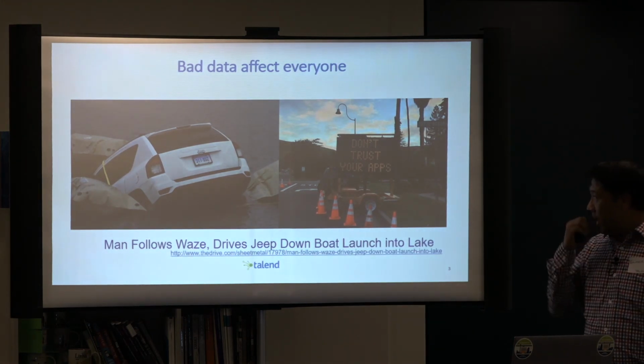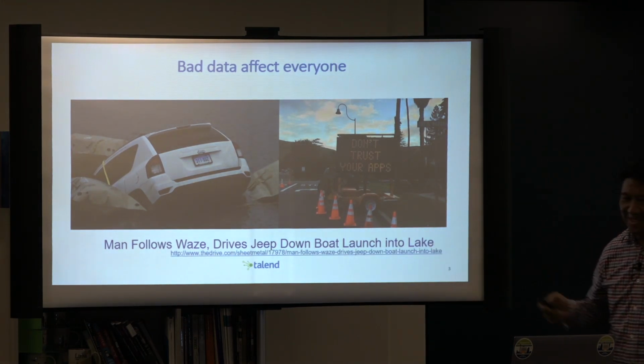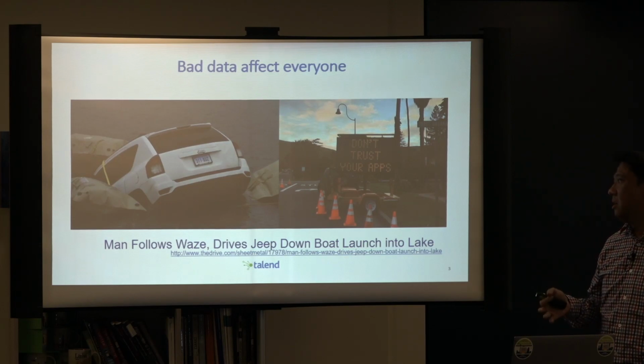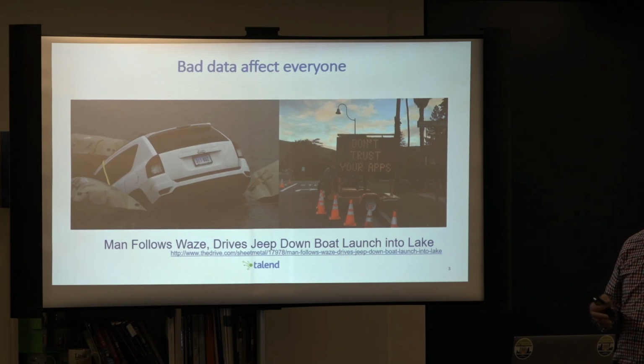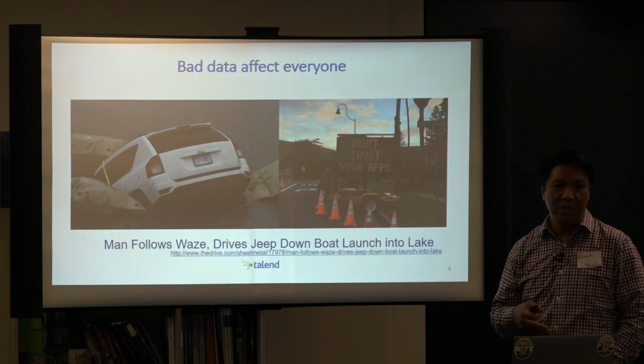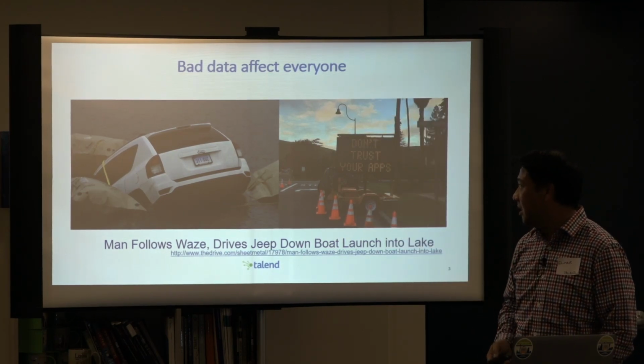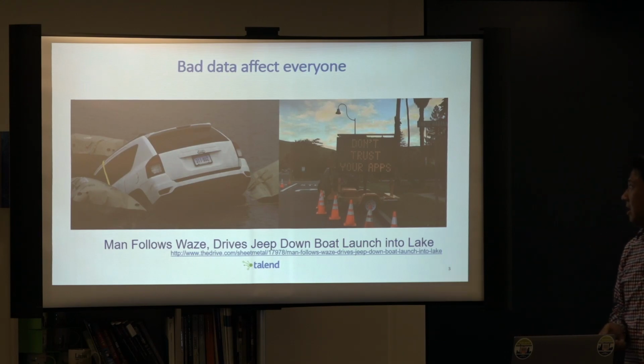And it affects everyone, right? I just like this slide. People do that in the business, because you try to make business decisions based on bad information, and then you end up with it costing you a lot. Hopefully, in this case, that person did not get hurt in that accident, right?